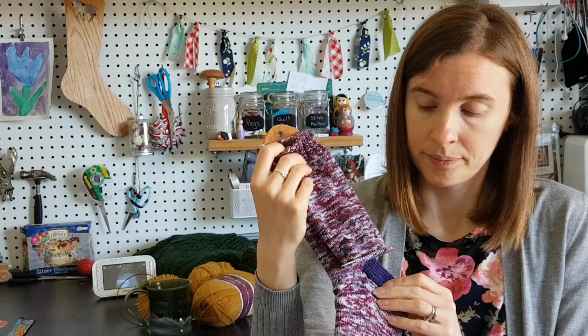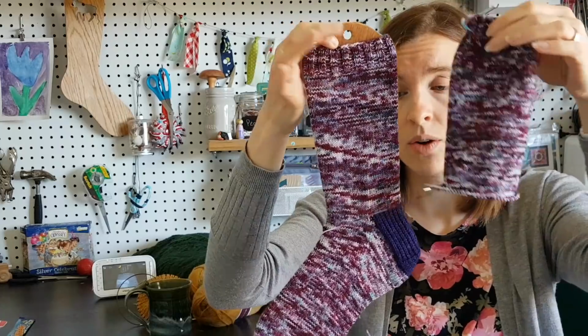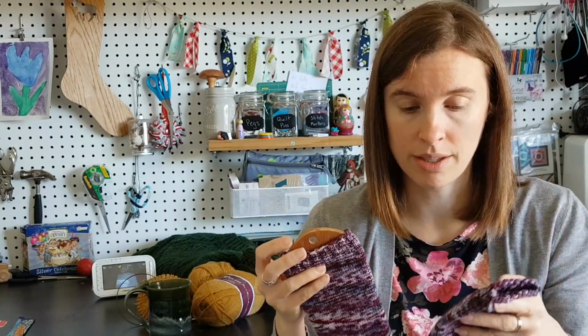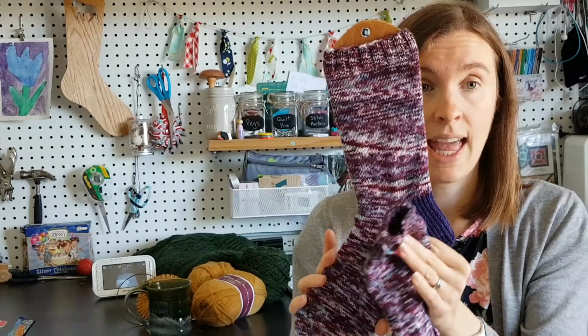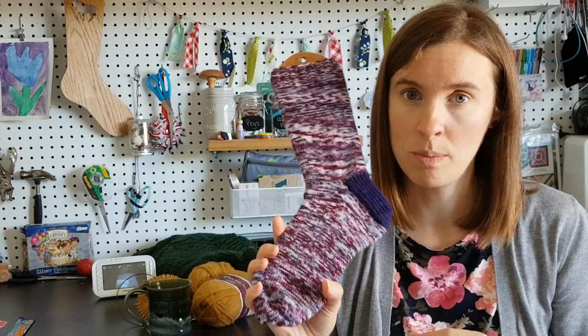Yeah, I think that's it for these socks. So that's how I'm going. I like to have a plain sock on the needles though. And actually I have a Quilt Guild meeting soon, so I should probably get the heel and the gusset done so that I can just zoom on the foot while I'm in that meeting. That would be perfect.